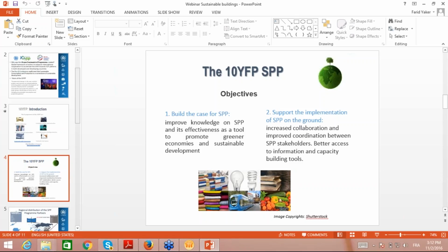So the objective of the SPP program is first to build the case for SPP. We believe that there is still a need to make the case and to show that sustainable public procurement is an effective tool to promote greener economies and sustainable development. The aim is also to make sure that we increase collaboration and improve the coordination between all the stakeholders, which is not the case for the moment, and that we allow a better access to information and capacity building tools. Very often the producers of information, the ones that have the knowledge, do not disseminate enough of this knowledge. That's why we work closely with our SCP clearinghouse that I will present to you in a moment.